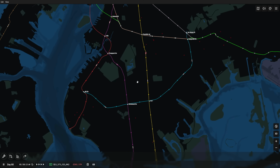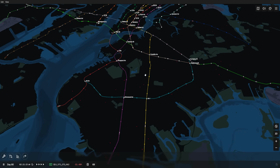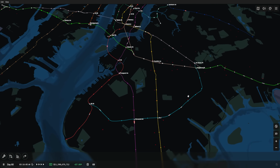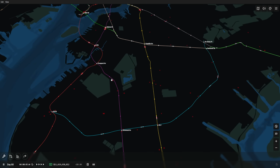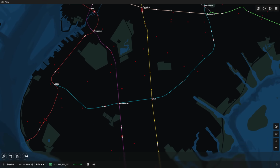So, confirm that then. And now we have this brand new line, which looks like it could be the start of either just a really extensive line through Brooklyn and Queens, or the beginning of somewhat of a loop, which is interesting. But then again, the next line we're going to do is going to almost mimic this, but go a little bit of a different way. That could also be a big outer loop as well, maybe. Who knows? Who actually knows at this point?